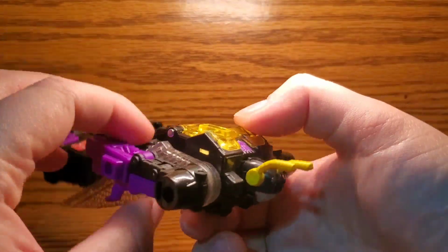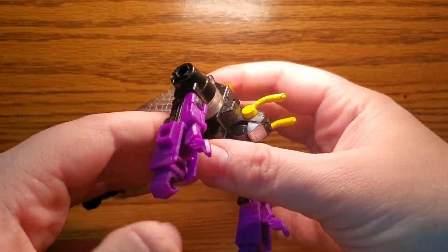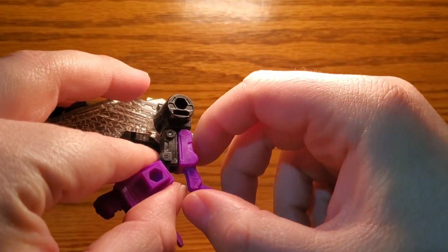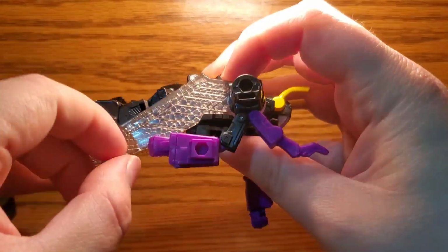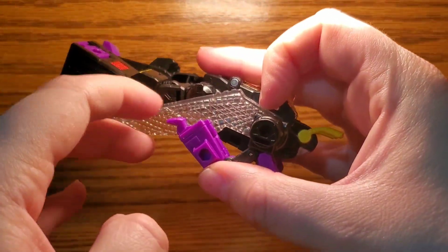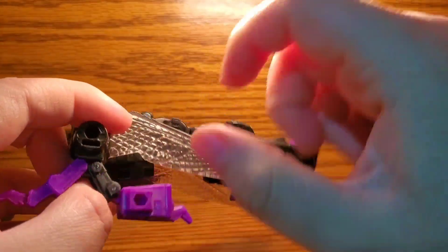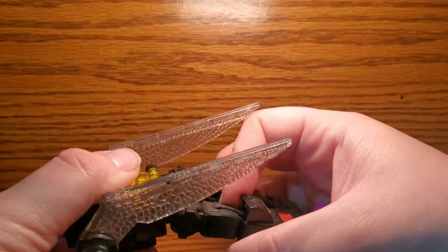Next, you're going to want to rotate his arms downward like this, both of them, so that they are straight downwards. Then you can start to angle this purple and this black link arm forward about 45 degrees, and again about 45 degrees. Then rotate his robot mode hand around to reveal this sort of insect leg. Again, same thing on the other side, 45 degrees, 45 degrees. Rotate that around. You can then angle up his wings to be sort of in the grasshopper shape.